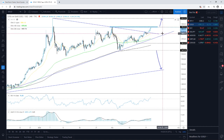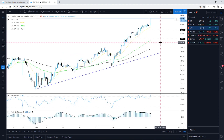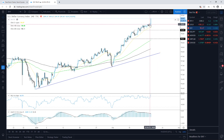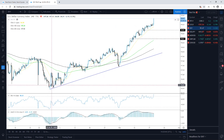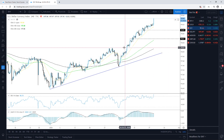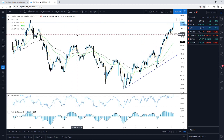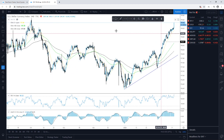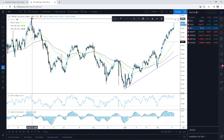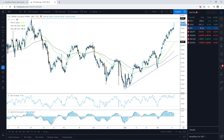DXY is popping to the upside. Look at this move here today, and of course overall we're still above this upside support line taken from the low of the 31st of December. So in a way, again, we're trying to find a good, decent resistance area for this one. For now, looking at this picture, we can consider the next potential area of resistance being this one right here, basically the highest point of October of last year, and that's roughly around the 99.67 zone.